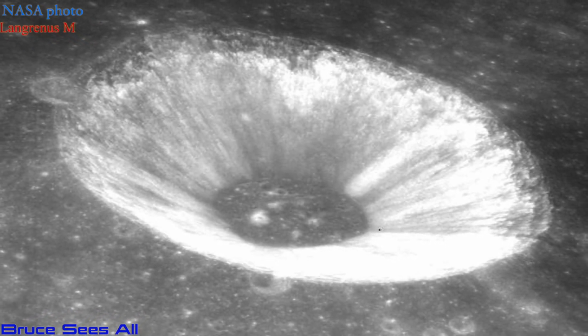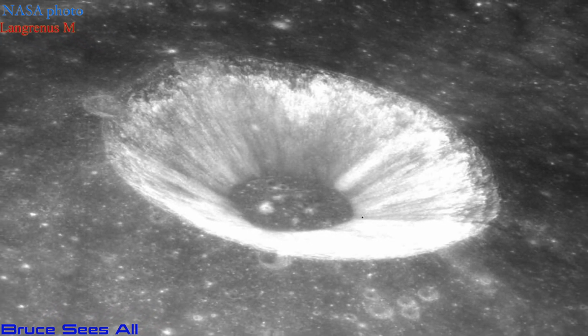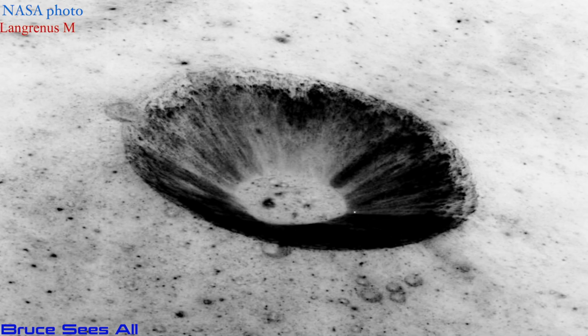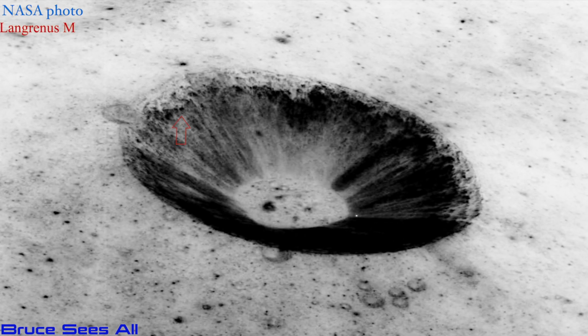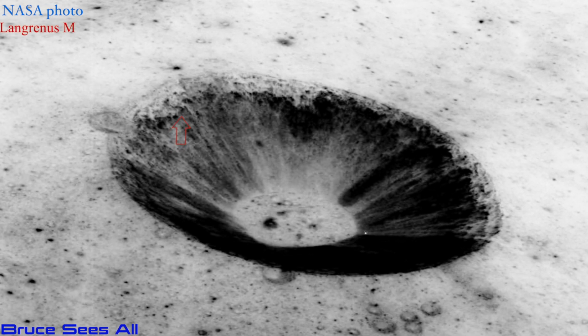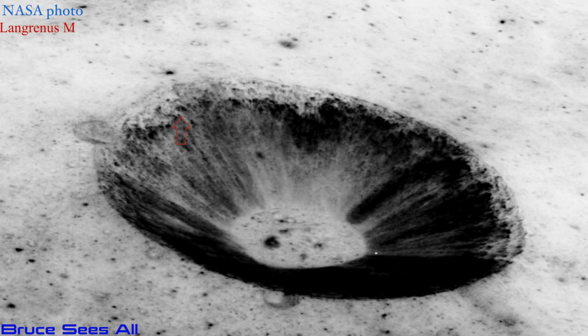We're looking at, for a change, only one photo, but this is crater Langrenus M. I showed you Langrenus crater just over top of Mare Fecunditatis, a beautiful crater. I'll talk about the imperfections in these photos, but do you see how the surface has the exact same thing as what I'm showing you guys, the topography?